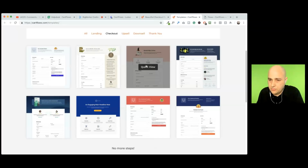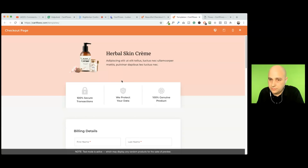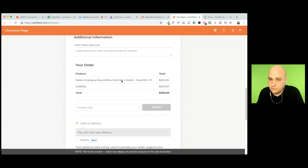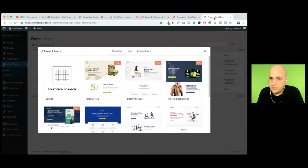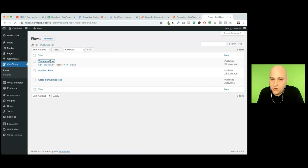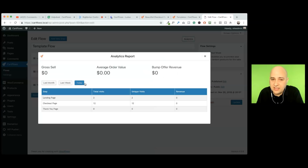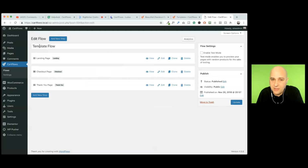Is there a report of the upsells you make by CartFlows? Can you see that so you can see that it works? So is there any reporting built in? Let me show you right here. So when you're in a flow, and I haven't even demonstrated making a flow yet, I'm sorry, but you can see in the top right corner, you click right there, we have analytics. It's going to tell you your gross sales, your average order value, your bump offer revenue, and then it's going to be broken down. This one's probably not the best example.